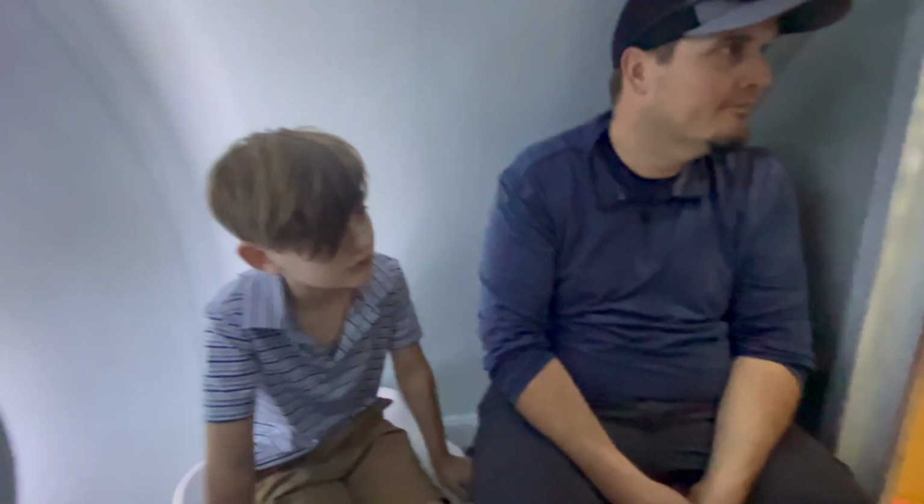So definite recommendation to just try out that little tester pod first, get your kiddos acclimated to what it is going to be like. And so we were waiting in line for our one particular elevator.